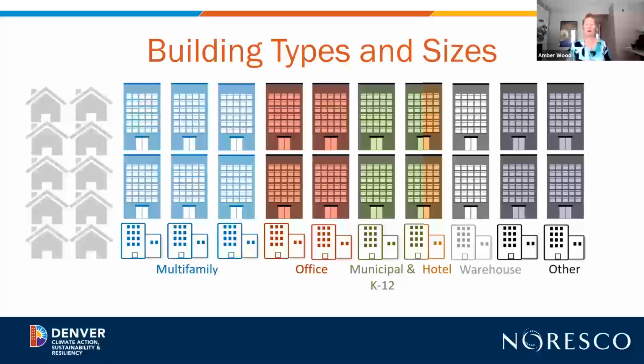So this is what we currently have. Multifamily and office buildings really represent the largest building types that we currently have, as well as, as you saw in the previous slide, a lot of our growth is in the multifamily area as well.